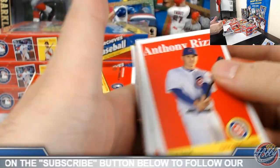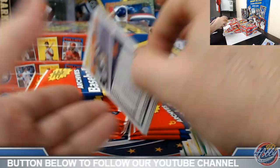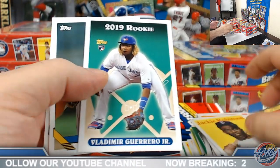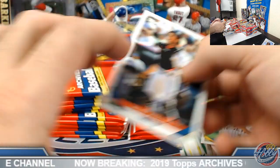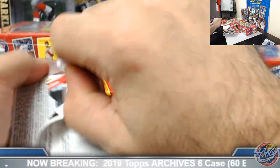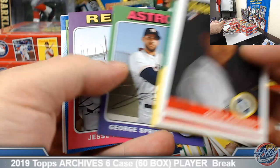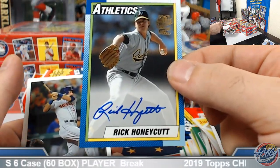DeGrom magazine. Vlad Jr. rookie insert. Put it on the board. One more time, Rick Honeycutt. My oh my.